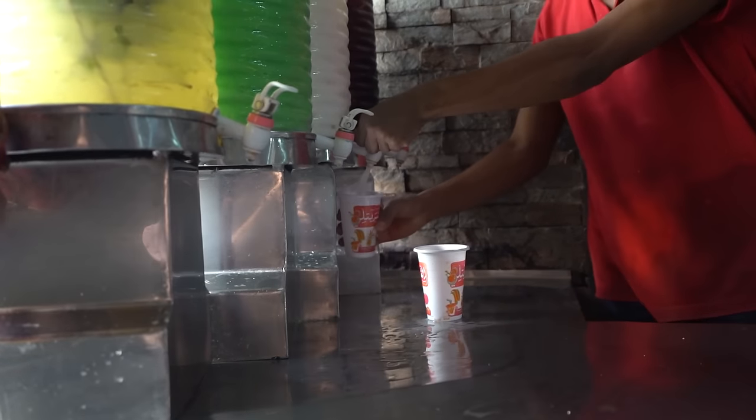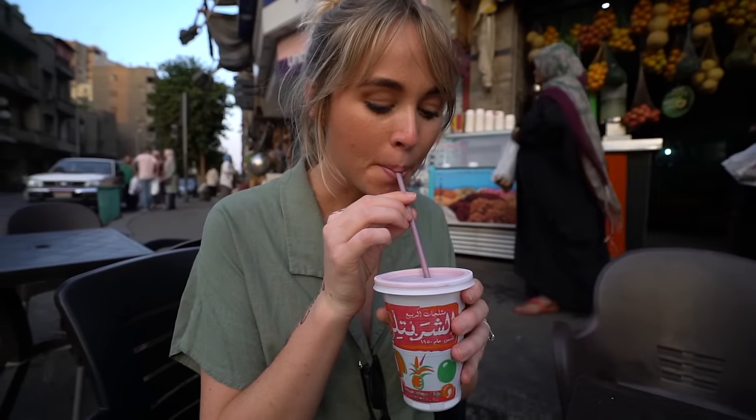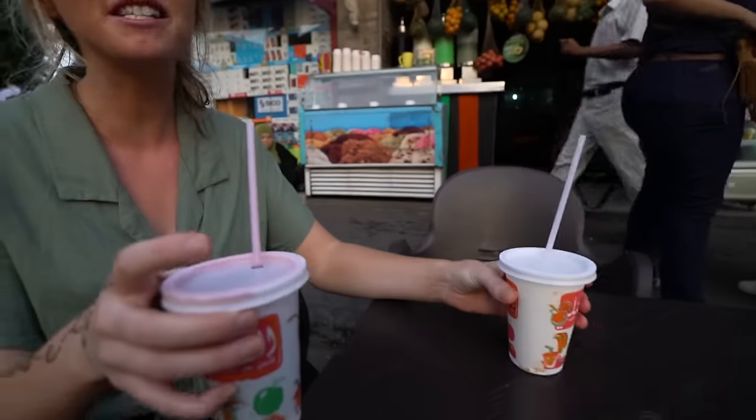I think juice bars are very popular here in Egypt, especially during the summertime when it's really hot. You're just walking down the street, grab yourself a juice. So first off is hibiscus, which I know is a flower, and I'm guessing they must add sugar to it. Sweet. Ooh, it tastes a bit like cranberry juice. It's really sweet, with that tangy berry taste. It's really yummy.